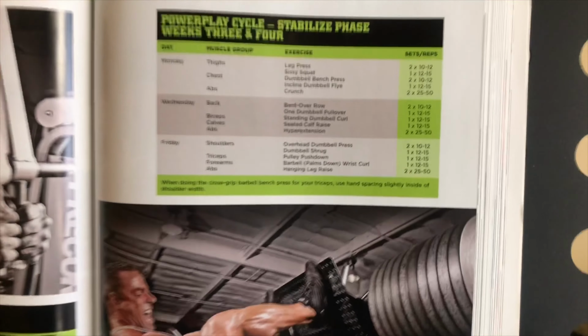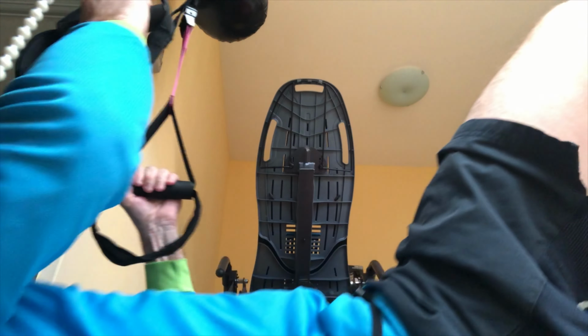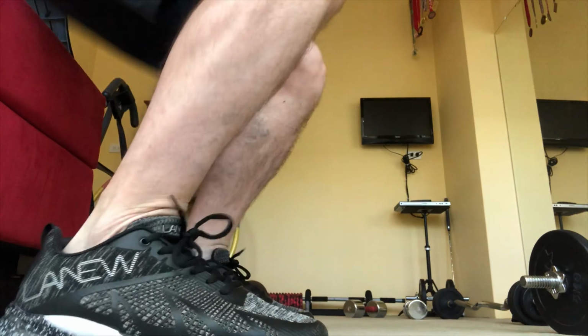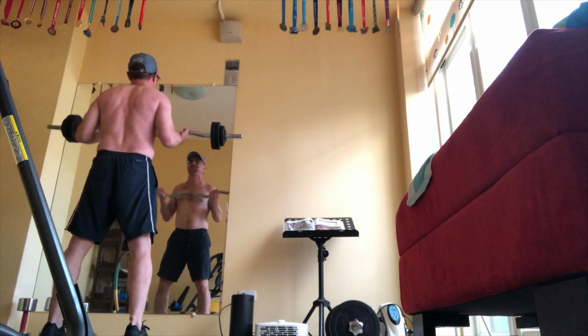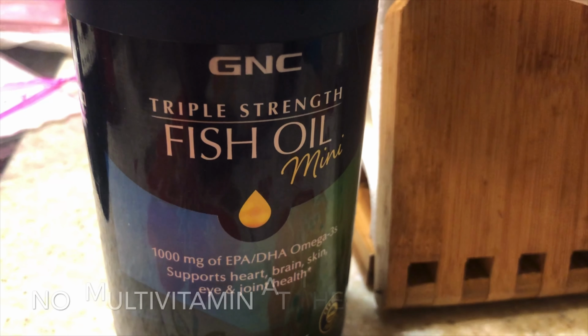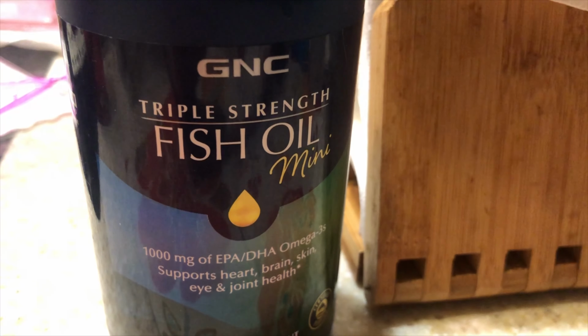Today, what we have in store is this workout. I'll put all the days together into one. The only thing I couldn't do was the pulley push downs, which I'm ordering through Amazon. I'm getting a pulley and I'm gonna put it up there. For supplements, I'm doing fish oil. These triple strength minis, they're good because the bigger ones cause a GERD reaction in me. I just started probiotics.